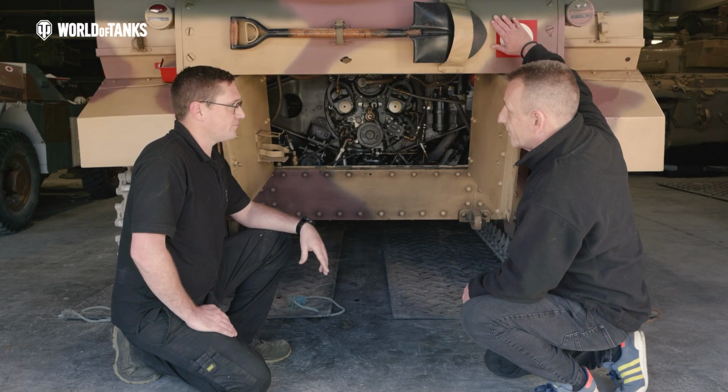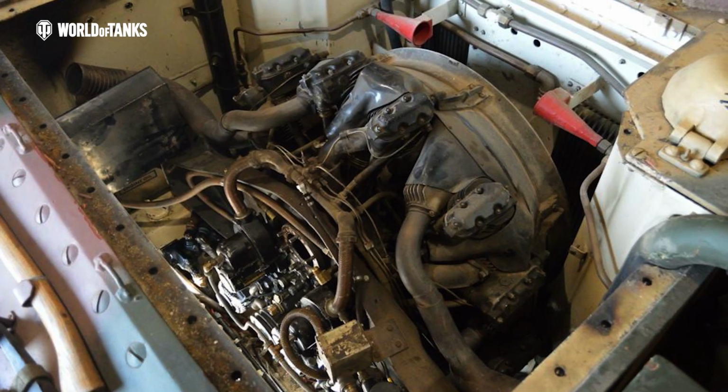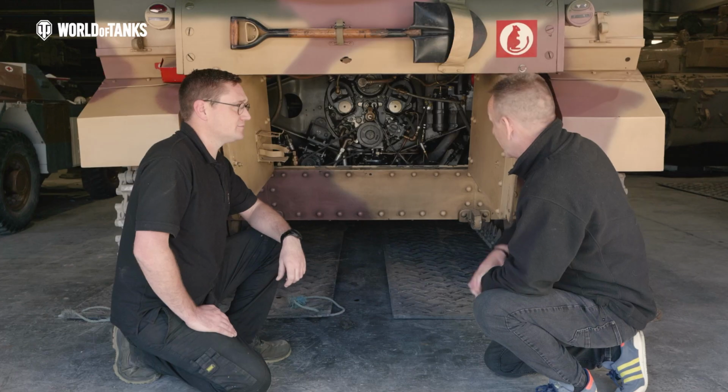So all this would have to be removed when you're... Yeah, you'd undo the large armour screws, the top deck gets lifted off, disconnect all the engine and lift it out. And reliable? Yeah, if you keep them serviced, these are very reliable, yeah.